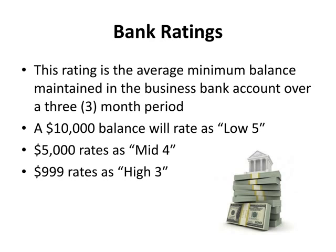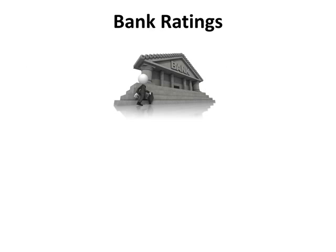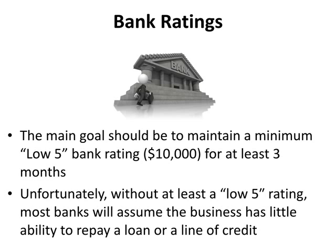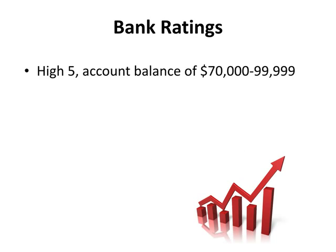$999 rates as a high 3, and so on. The main goal should be to maintain a minimum low 5 bank rating, $10,000, for at least 3 months. Unfortunately, without at least a low 5 rating, most banks will assume the business has little ability to repay a loan or a line of credit. Here's a deeper look at how the bank rating breaks down.